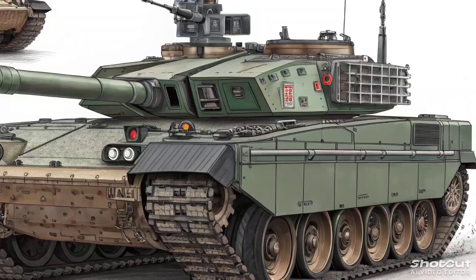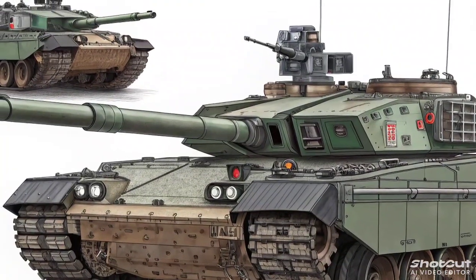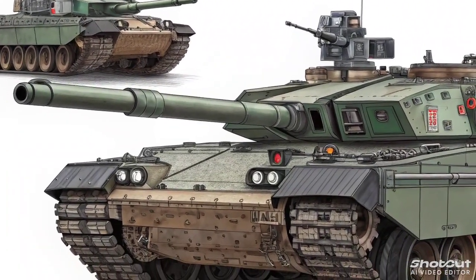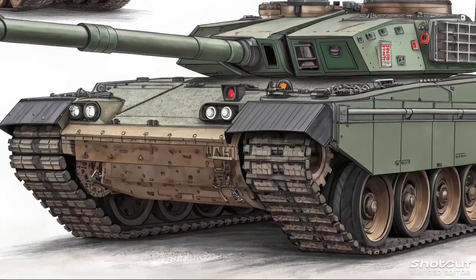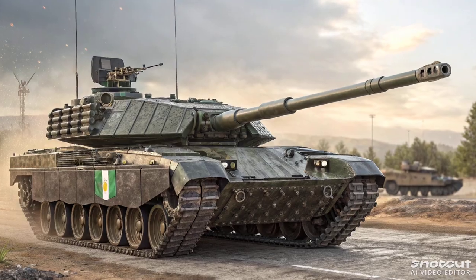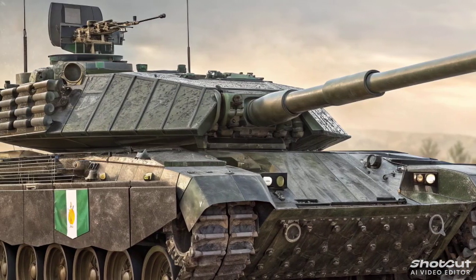With a reinforced chassis made of next-gen steel composites and ceramic layers, it's built to withstand both kinetic and chemical energy threats. Reports indicate that it can handle direct hits from APFSDS rounds and anti-tank missiles up to a certain caliber. Nigeria's defense industry has come a long way, and this tank is a testament to years of research, training, and collaboration. The Defense Industries Corporation of Nigeria, or DICON, in cooperation with local tech companies and international defense contractors, played a major role in the tank's production.